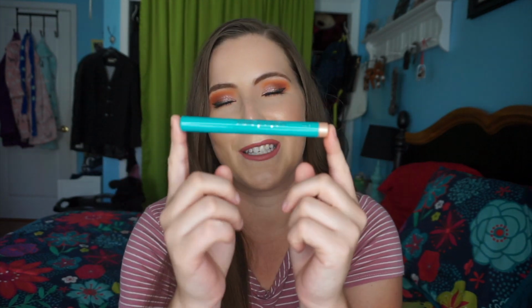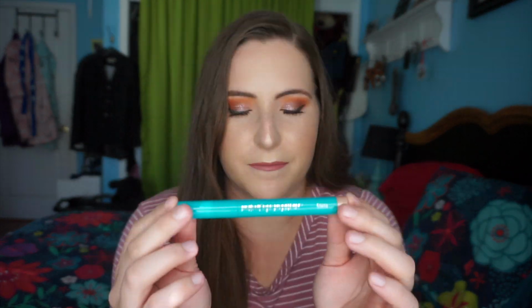And going with the eye product theme, I'm gonna go into cream eyeshadows. So for this one, this is the Thrive Cosmetics Brilliant Eye Brightener in Stella, which is such a cute name. I just love that name. And the packaging is super cute. The blue color is really pretty.